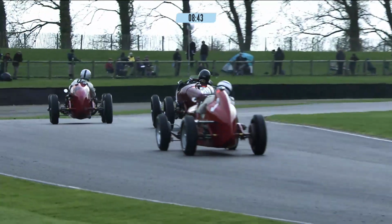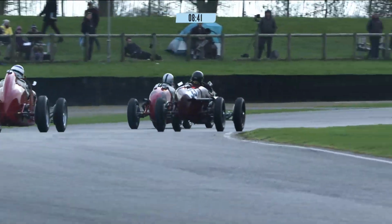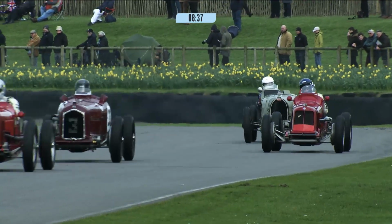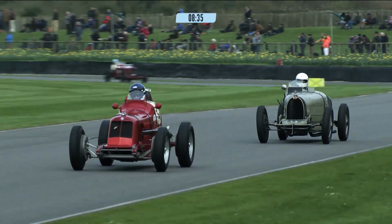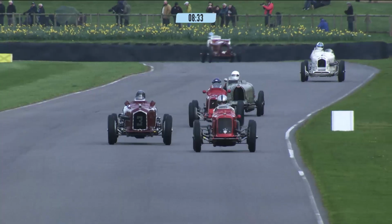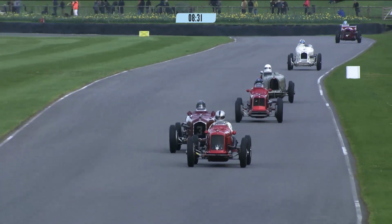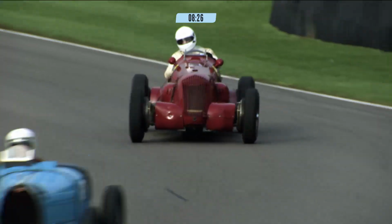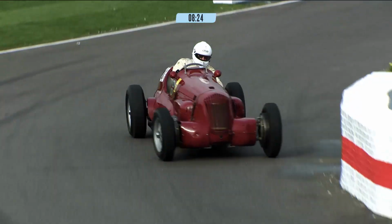Well, we talked about Simon Diffie losing ground. His Bugatti sounding absolutely fine. I don't know what the problem is, but he certainly dropped down a couple of positions in the last 2 laps, and now it's about finding position on the track, even down in the tail end groupings. They're fighting really, really hard. 8.5 minutes remaining. Somebody locked up there. That was Gans, wasn't it? Gans, yeah.